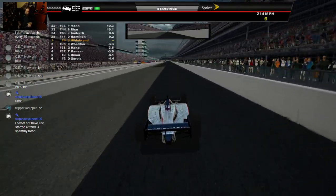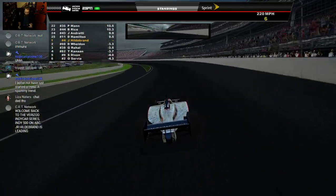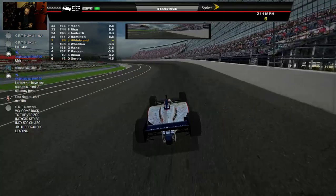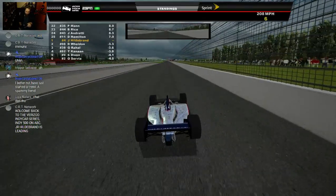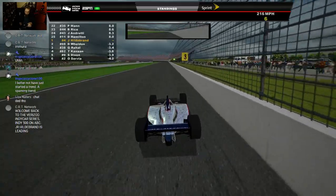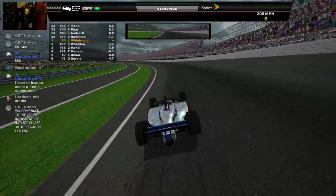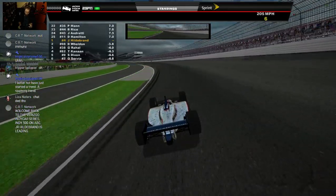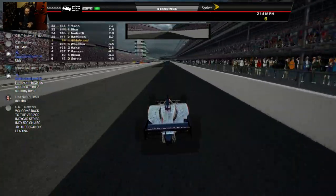This might be perfect, actually. Sorry I'm being so silent right now. I'm just focusing on running as fast laps as possible so I can get as much space between me and Weldon and I can catch up to these lapped cars. Six laps to go.